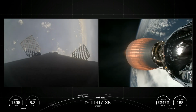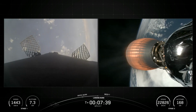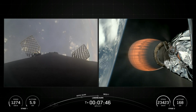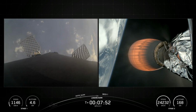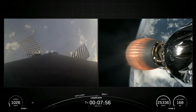Stage 1 transonic. Another good call out there. Stage 2 has entered terminal guidance. And another good call out. So this booster previously supported CRS-32, a commercial resupply service mission to the International Space Station, a separate national security mission, NROL-69, and one Starlink mission. Stage 2 FTS is saved.